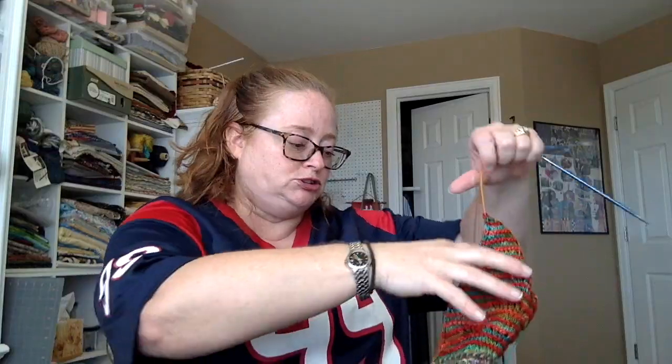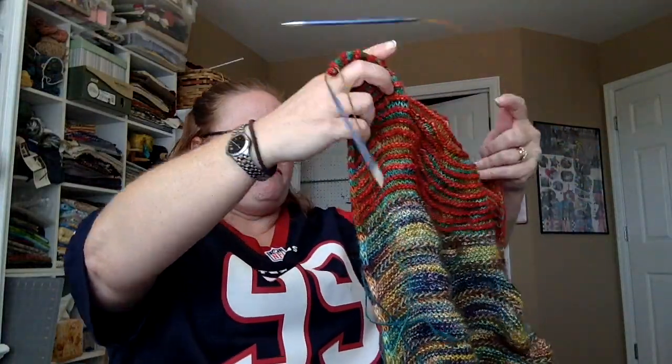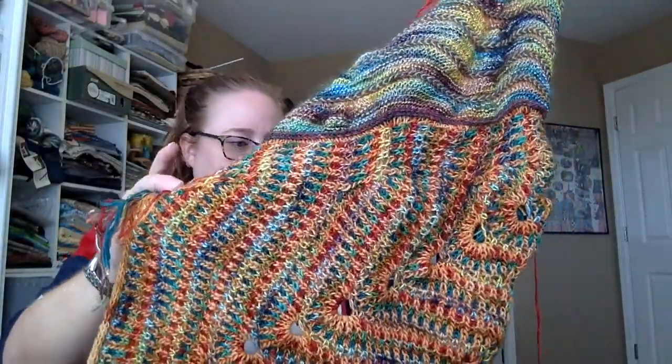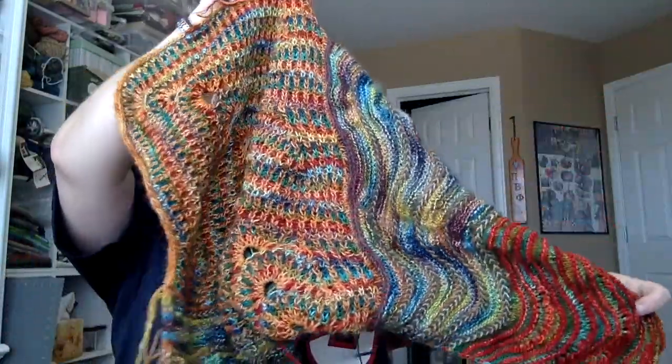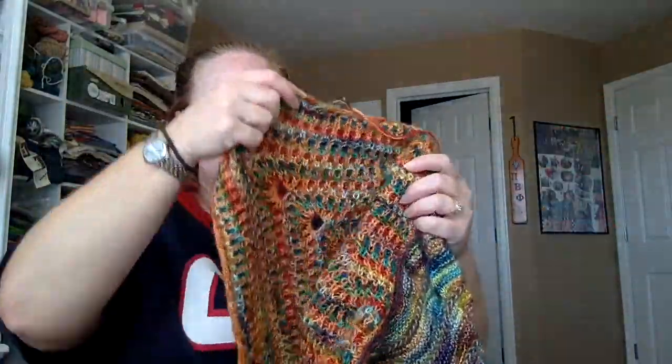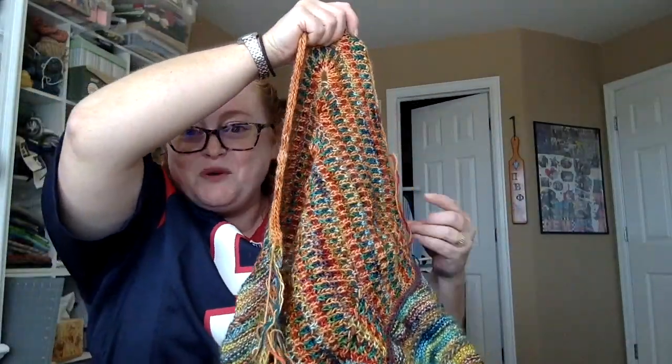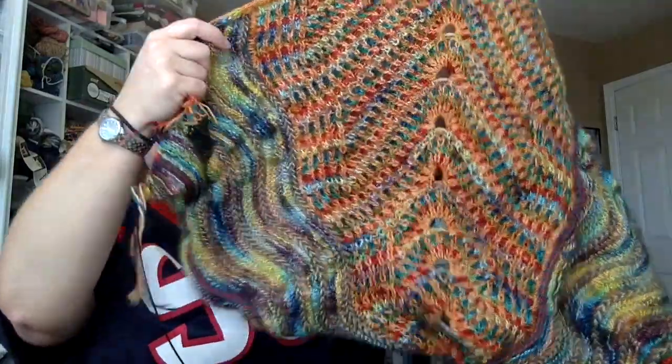This is my Stephen West texture time. Oh my god, I love it so much. Ta-da! Yes, I have yarn hanging all over because that's what you're supposed to do. So section 1.